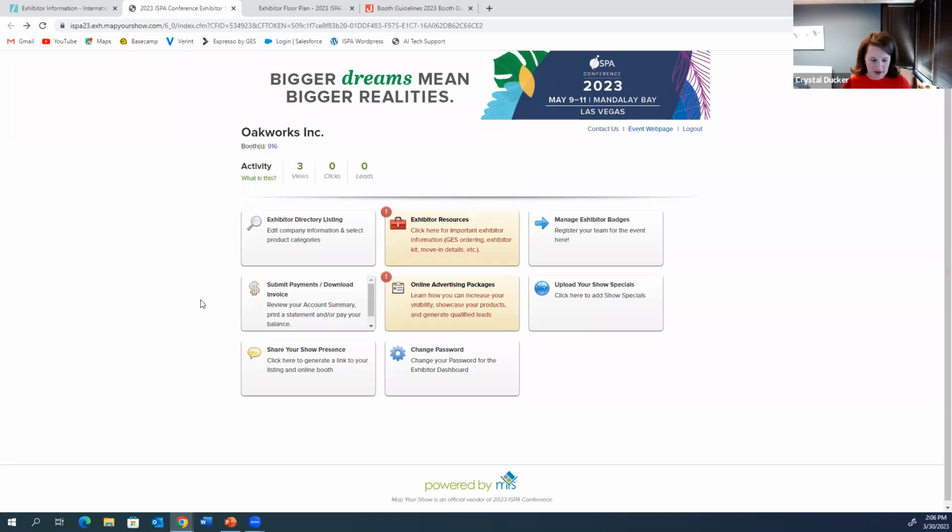And we also have integrated the GES online portal into this section. So just know, if you're logged in to Map Your Show, you can get to GES through this system as well. All you have to do is click on Exhibitor Resources, and you'll go directly into that GES portal. And that's where, once again, you'll order your carpet, manage your shipping, drape, anything you need through GES for setup. That's where you will go to do so.